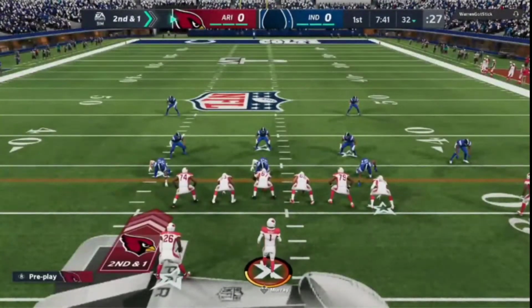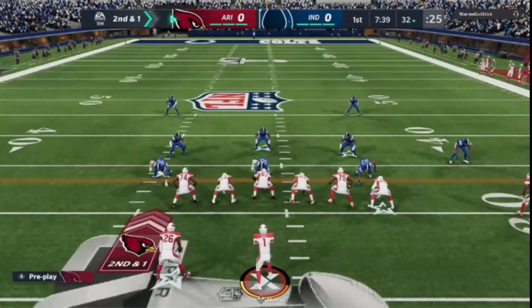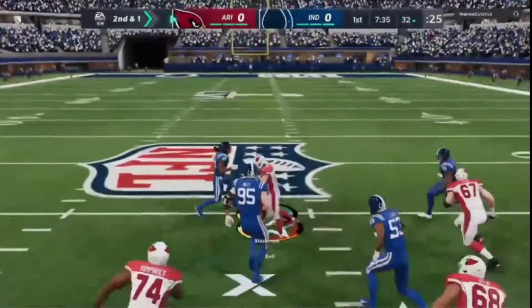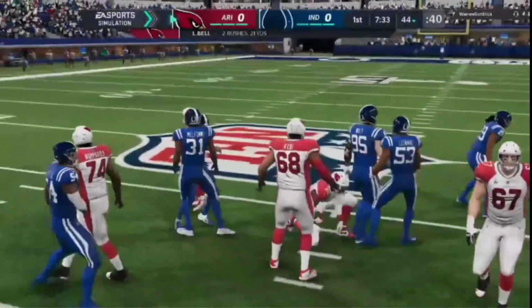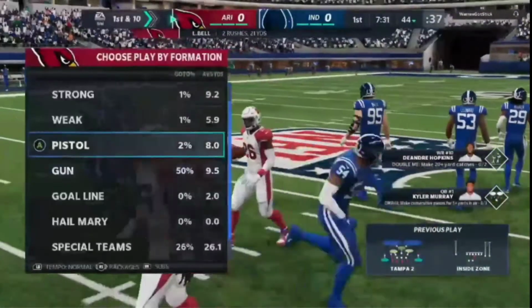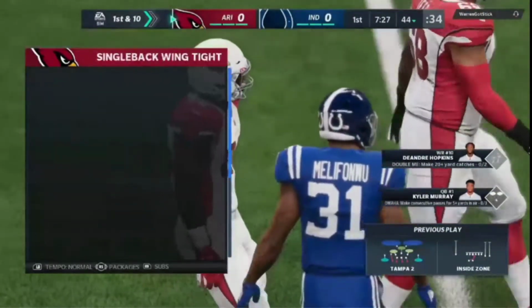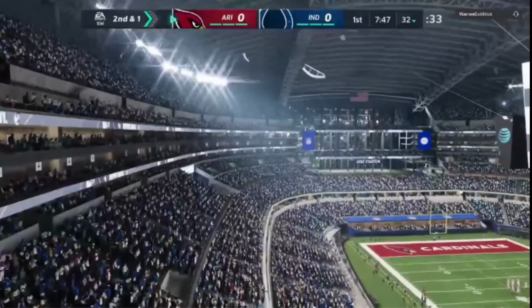So I said, okay, let me go into this and try to show that, give that look, and you'll see later in the game on a big play how it all came together, which was pretty neat.